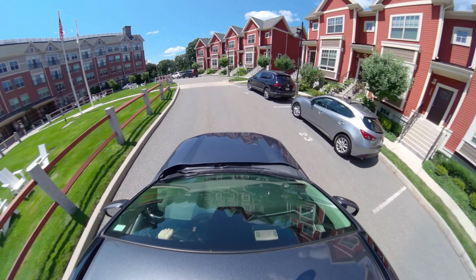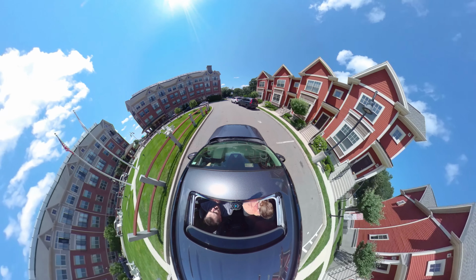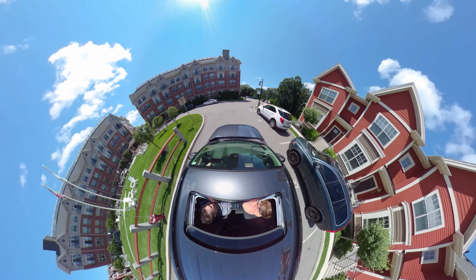So this is an example of how the camera can be mounted outside the vehicle and the dialogue can be captured inside the vehicle via a wireless microphone system.